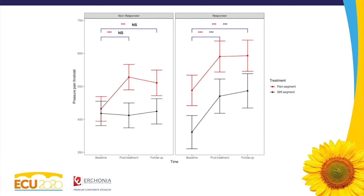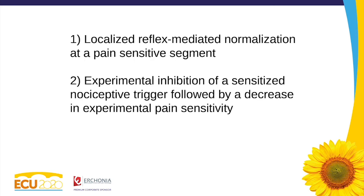And this was pretty much consistent with our previous finding. However, we added to it that the responders also improved independent of the treatment allocation. So all the responders actually had an increase in pressure pain threshold following the fourth session. So this mechanism of increased pressure pain threshold can be explained by two parallel mechanisms. One is a localized reflex-mediated normalization at a pain-sensitive segment. So this is pretty much consistent with what multiple systematic reviews that have been published regarding the effects of spinal manipulation on pain sensitivity have suggested.